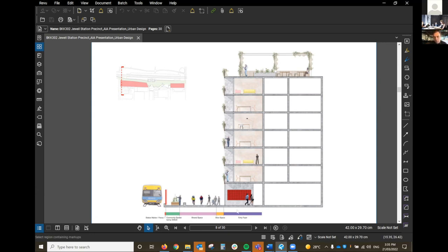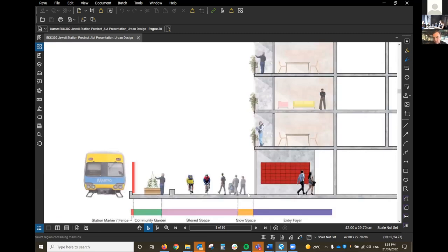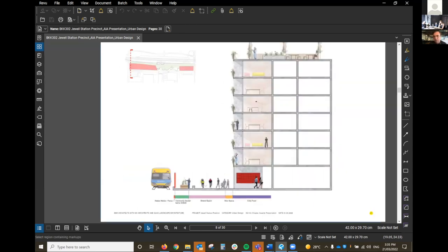And we did things like this slow space adjacent to the building, which is demarcated as a marking on the ground. It's a pedestrian space. It's a Yarn Gell type idea. And you can see here the foyer space of the building really bleeds into that public realm and helps to activate it, but also provides that passive surveillance and security from the balconies.